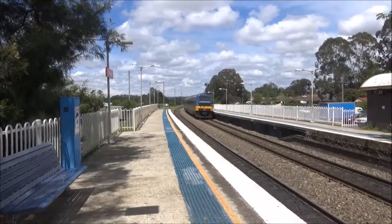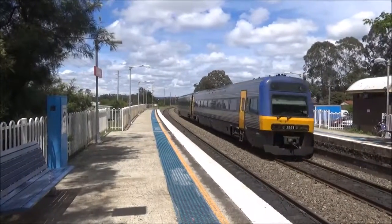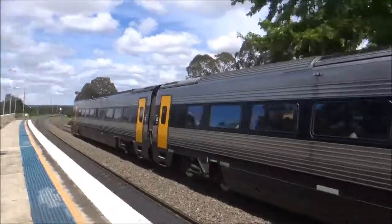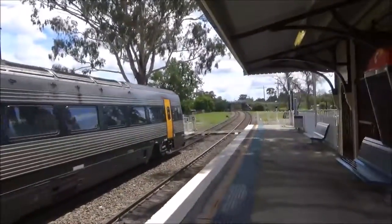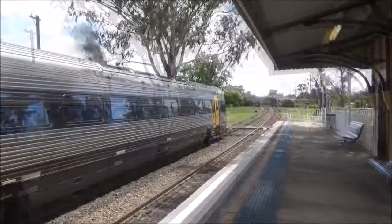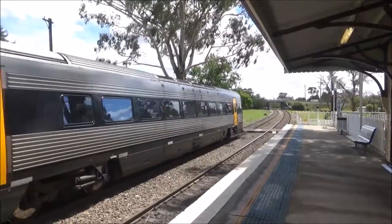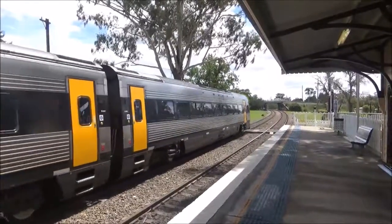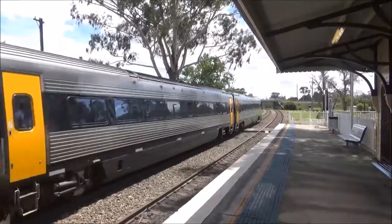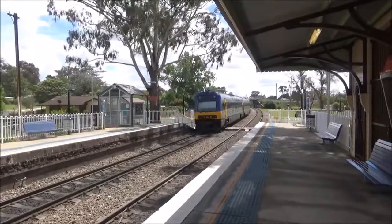Arriving on platform number 1 on a Campbelltown service. This train had stopped at a red signal just before the station. N11 is now departing platform number 1, Campbelltown service. This train stops at Picton, Douglas Park, Menangle Park, Macarthur and Campbelltown.